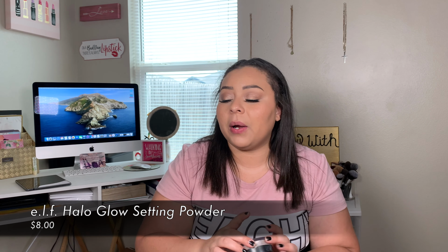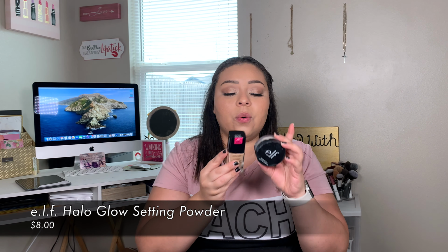For makeup, I was loving the e.l.f. Halo Glow Setting Powder again. You guys, I don't know what it is, because these products came out at the same time, about this combination that is just so beautiful on the skin.